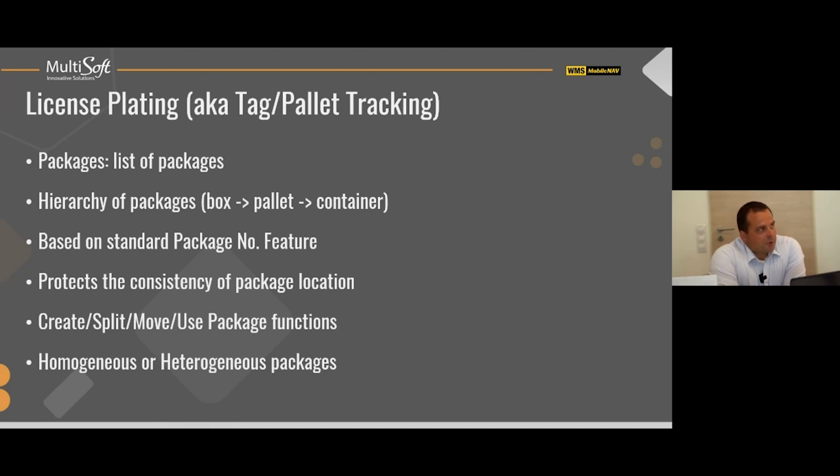License plating is basically for the situation where you would like to move or handle items in different containers. These containers can be boxes, pallets, or even containers. It can also have multiple levels of hierarchy. So you can basically have one box on a pallet, and a pallet can be in a container. So we can handle this hierarchy in our solution. You will have a list of packages in the system, and you can see the content of the package from that package list. So the warehouse employee will know what that package contains.